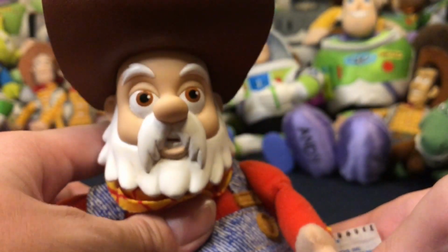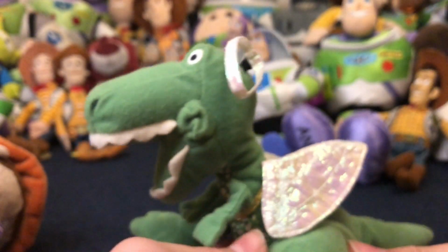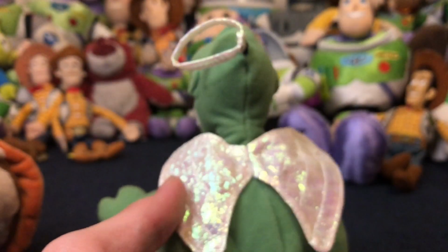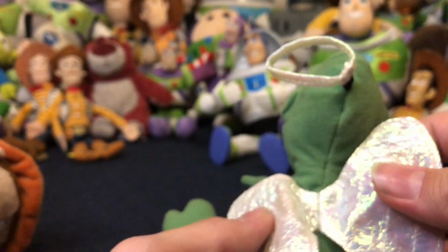Yeah, again, he's quite high quality and a very nice toy. He's just super rare. And I believe this is the last of the Star Bean stuff that I have. But this is Angelic Rex. This is the Christmas variant again. I believe, again, released in 1999. So he's just supposed to look like an angel with a halo and some wings.